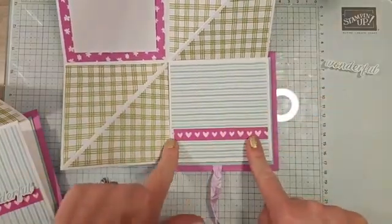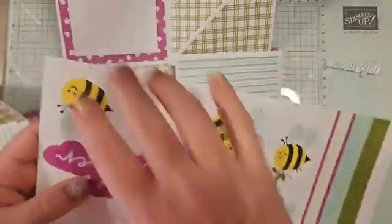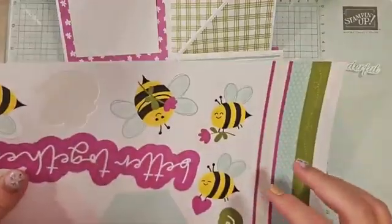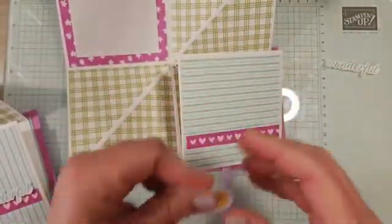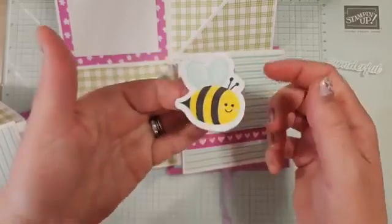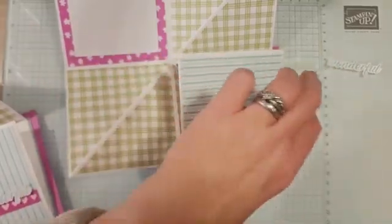Now it doesn't go all the way to the front. We are going to cover that up with a little bee. So there are lots of different little bees to choose from here. I'll go with this one. It's going to fly this way. These are sticky on the back. We're going to put this on with dimensionals. So get rid of the sticky. You can put it on your clothes. You can put it on your hands.